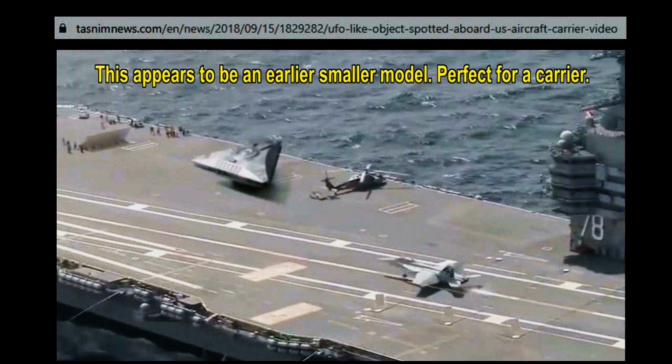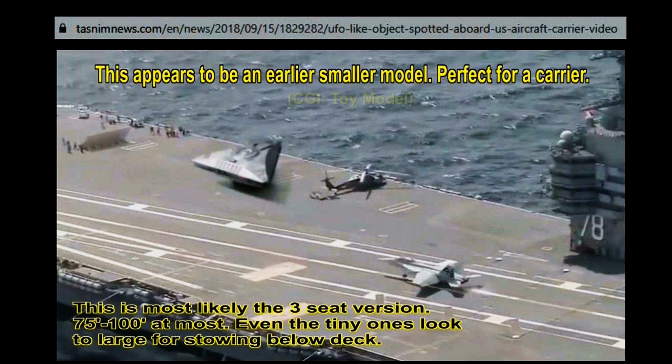This appears to be an earlier, smaller model, perfect for a carrier. This is most likely the three-seater version, 75 to 100 feet at most. Even the tiny ones look too large for stowing below deck, though.